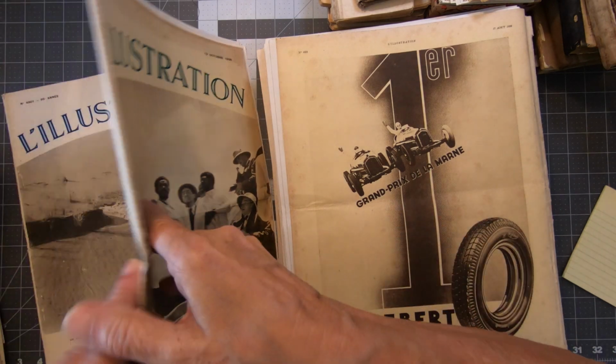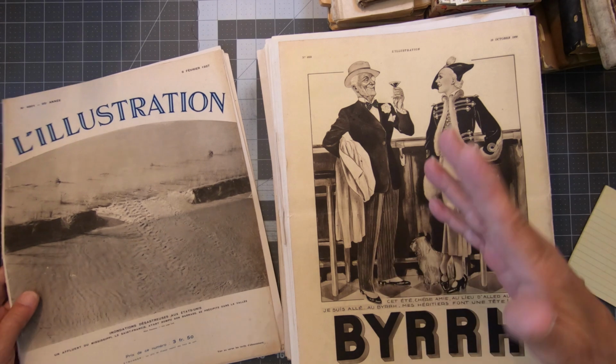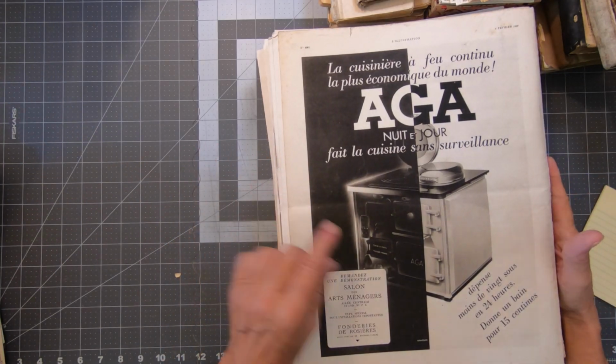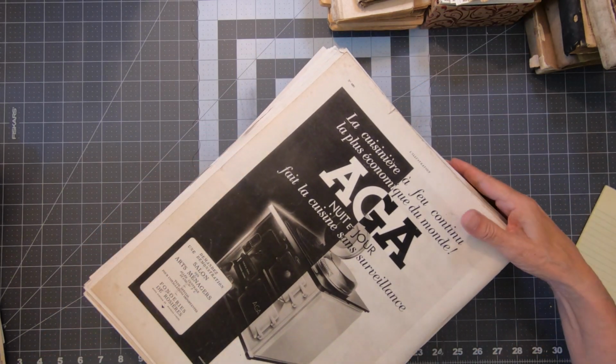Anyway, race cars, another good-looking woman with a gentleman with a drink. And what is this? Oh, that's kind of a cooking range. Anyway, okay, so I got all of those.